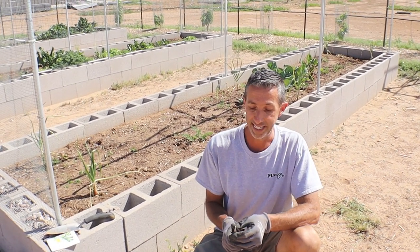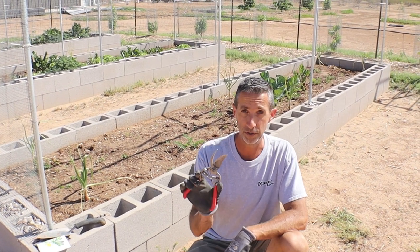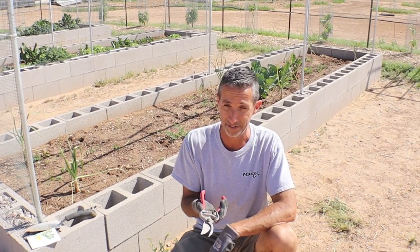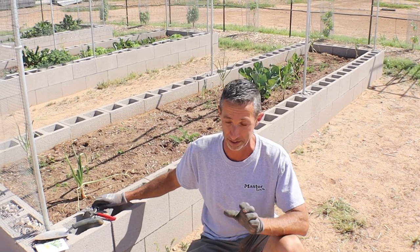So what I did, might've been hard to pick up because I don't think I got any of it on camera, but I just took my Corona pruners, went down just below soil level and was cutting all the greens off. And we've got a pretty good little harvest out of our worst performing bed here this winter.